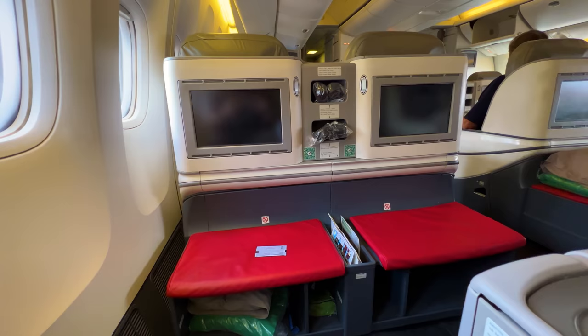Obviously, it's a different setup with this plane because it's not such a long flight, so you're not gonna get your own pod, but there's still plenty of space, and hopefully try some Ethiopian food.